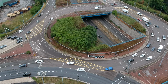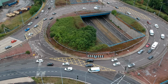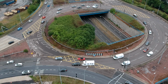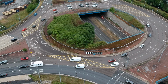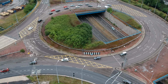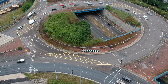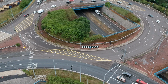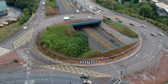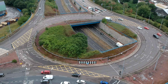So here we are looking at the Bet365 roundabout using our drone from around 280 feet above. First of all, if you notice on the upper right, that's normally where you'll be coming from on a test route, from the A34, from the test centre, following the signs for A50. What you'll notice is that on the roundabout there are 3 lanes all marked A50.